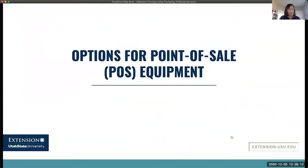So let's just share some of the focus of our presentation today, which is the fact that once you receive your SNAP permit to be an authorized retailer, you'll have to consider how you want to accept your SNAP benefits. And certain retailers, called exempt retailers, are eligible for free state-supplied point of sale or POS equipment. And exempt retailers do include farmers markets and direct marketing farmers.